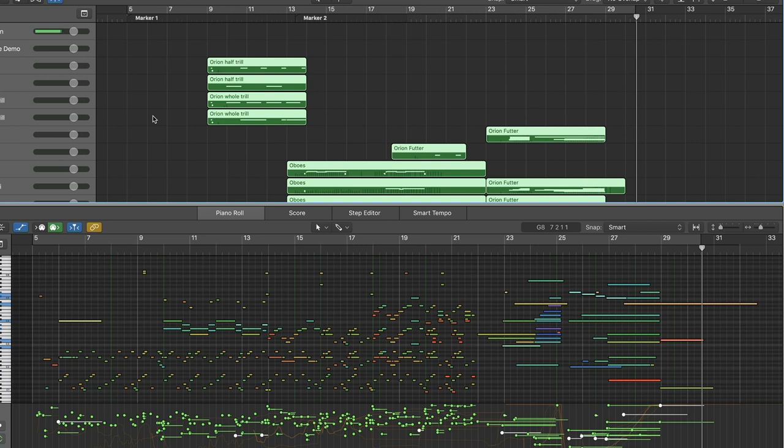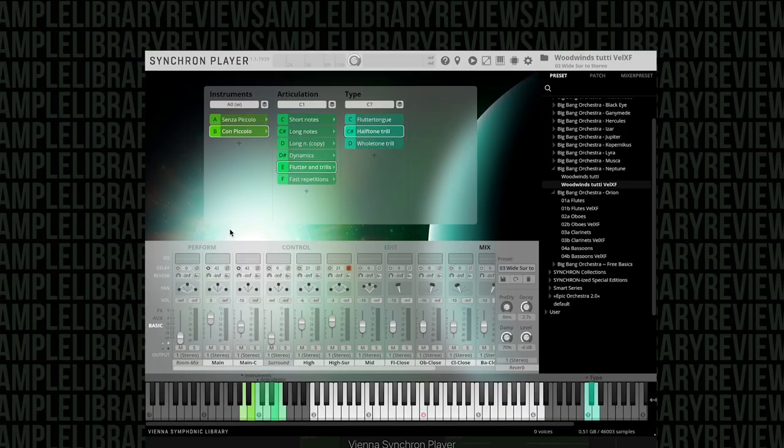Let's dive into a first look. I'll go back in time to when I first opened up the instruments. Okay, I've got the Synchron Player loaded up. So first look video, we're going to listen to the instruments right out of the box together. And I probably will do a little mock-up like the one you just listened to. That's the way I usually like to do these.